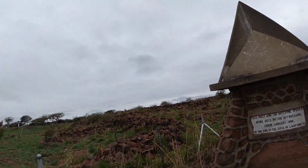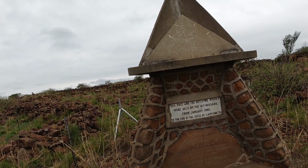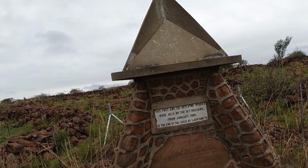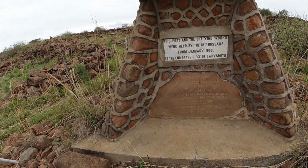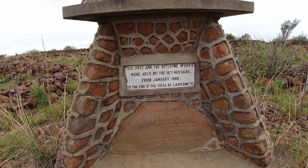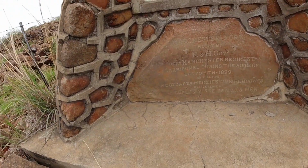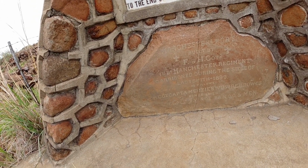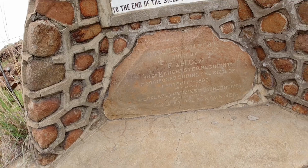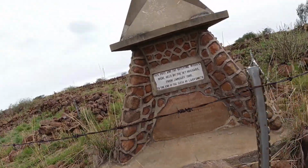This post and the outlying works, you can see plenty of defensive rock emplacements held by the 18th Hussars from January 1900 to the end of the siege. And that beautiful rock there, beautifully engraved, isn't it? Manchester's fort, built by F and H Company, 1st Battalion Manchester Regiment, garrison during the siege of Ladysmith, as follows: Company Captain Menzies, 2nd Lieutenant Beddoes, 80 NCOs and men. Very impressive. Look at this.